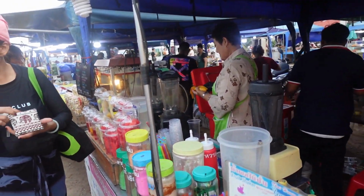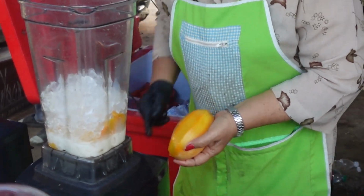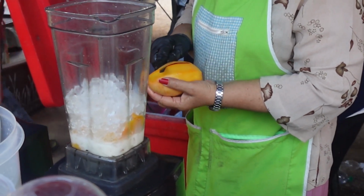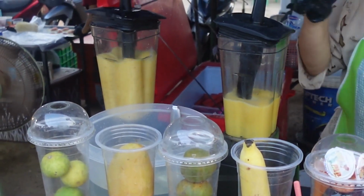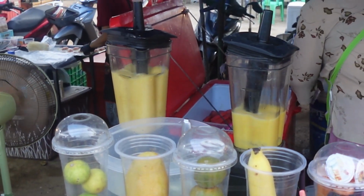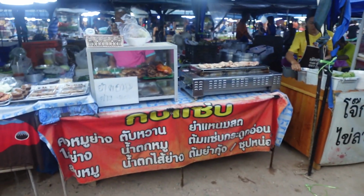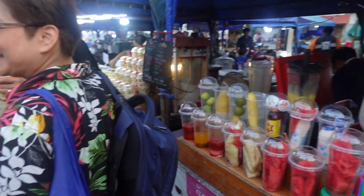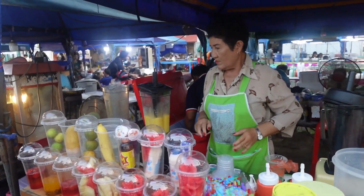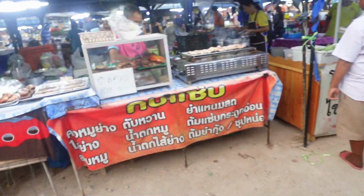Mango smoothie. The whole family got some mango smoothies. Apparently there's the normal way with just mango and ice, and then the Thai traditional way with condensed milk, syrup, mango and ice. So right now there's also a bunch of other foods.